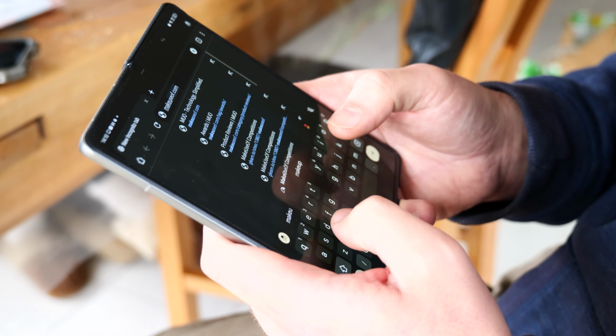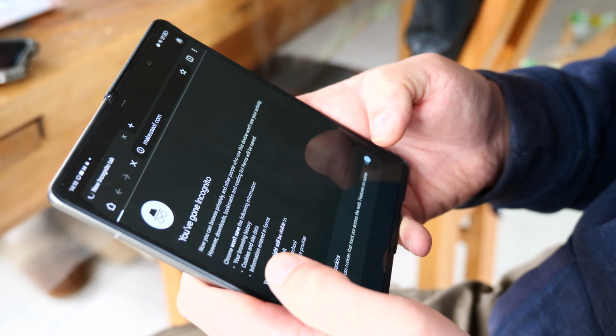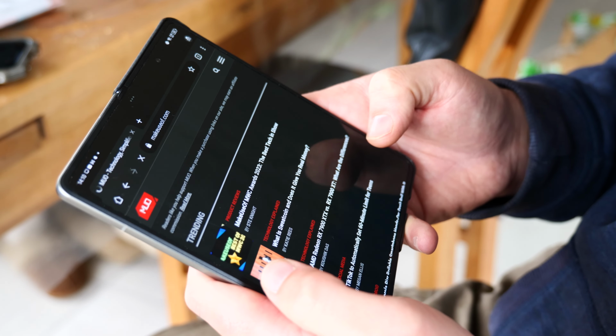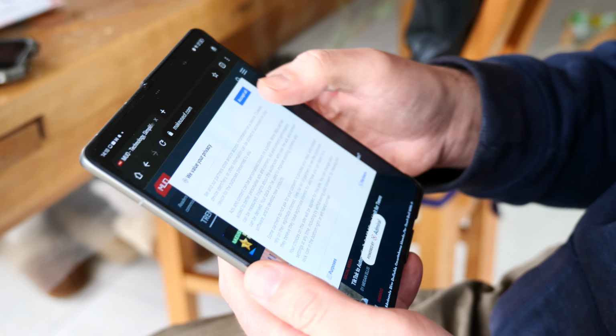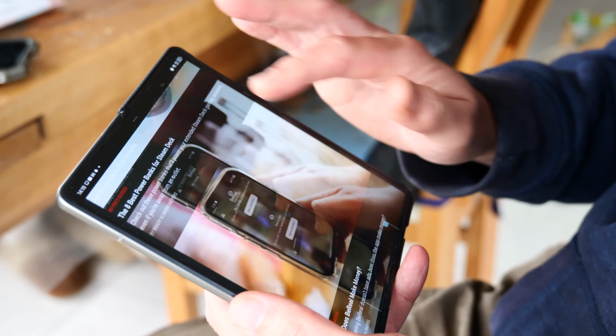So what's it like to use that folding screen? My biggest surprise about having a foldable screen was how much better it made typing feel. It's effectively the same as turning a regular smartphone to landscape mode to type with a wide keyboard.